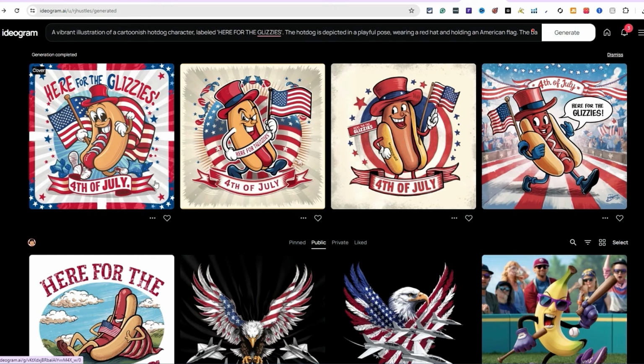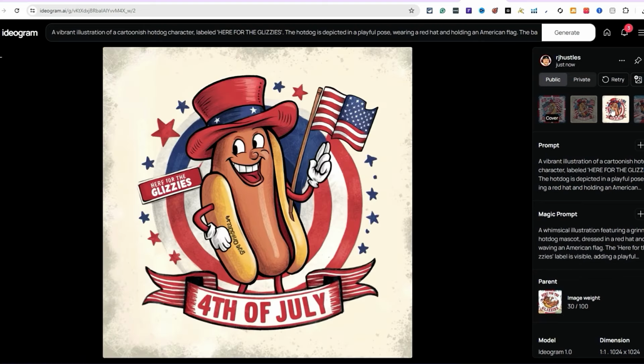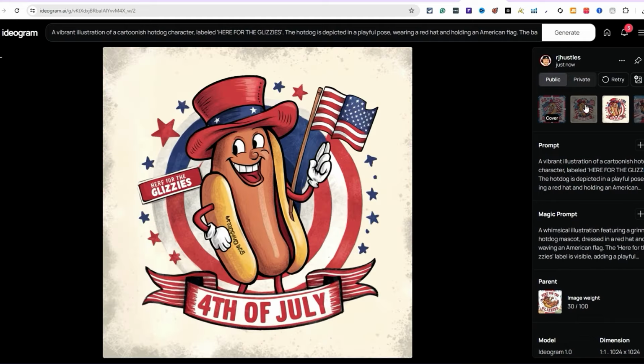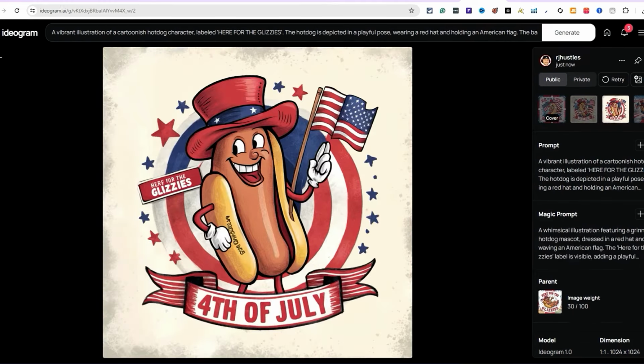So this is cool. I love how they're doing this right here. 4th of July theme, right? Here for the glizzies, 4th of July. These are some cool images. Look how fun they are. Now, it's a personal preference. Obviously, if you're uploading these designs to print on demand, or you're trying to sell them on t-shirts or any product like that, you have to remove the background, upload it, and boom.